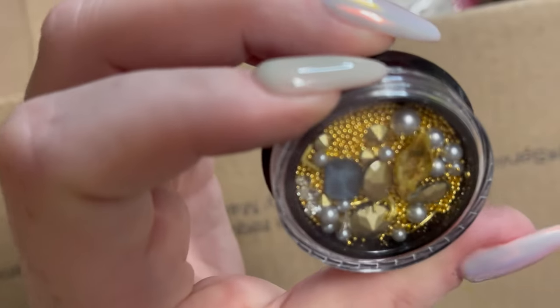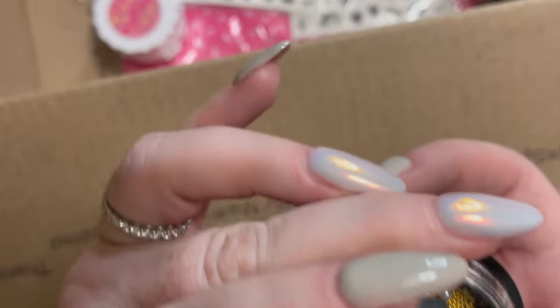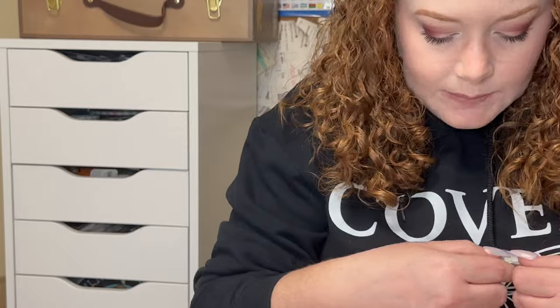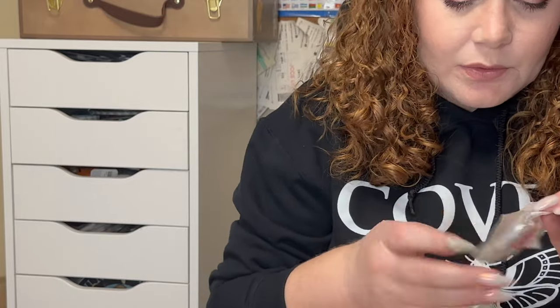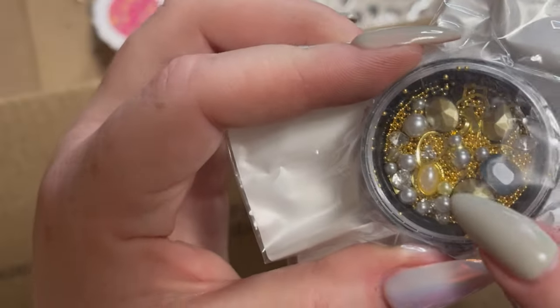If you could see the beautiful denim-y blue, looks like it has... I really don't want to open this because I know that the caviar beads are going to go flying. Oh, this one here, you can see that gold piece that seems to be in all of them. Now watch me flip it over. Are you kidding me? Can you see it right there? So this seems to be in all of them. That's really cool. So I'm going to pop all three of these in the giveaway pile.